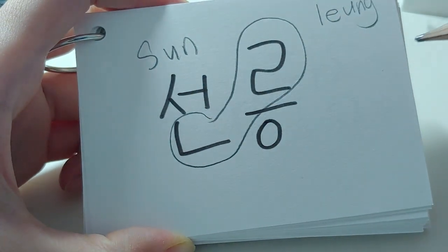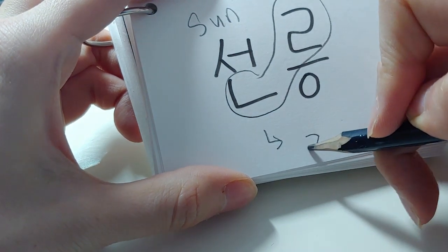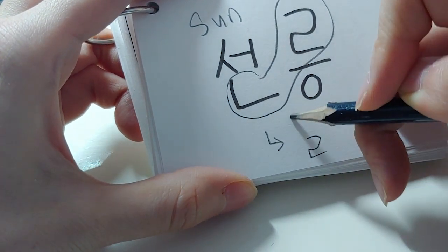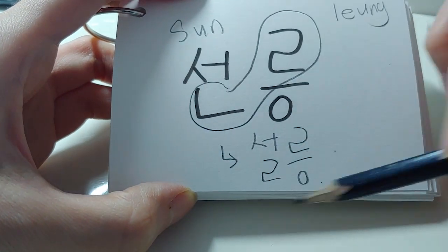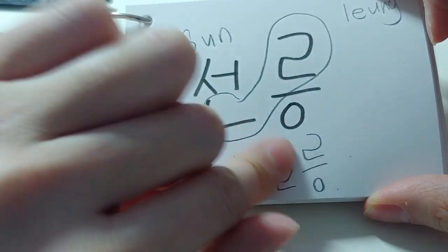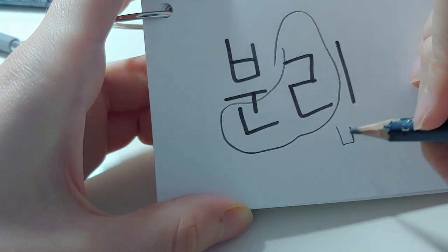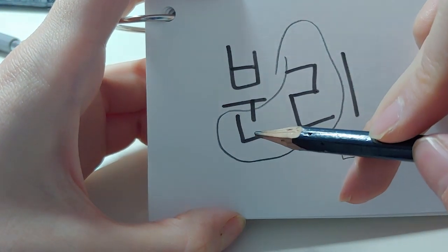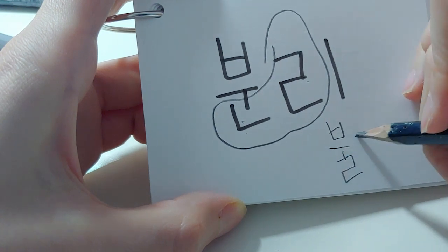선릉, 선릉, 선릉. But it's way easier for us to follow the assimilation rule and pronounce it like 설릉, 설릉, 설릉. It's one of the subway stops in Seoul. So next example is 분리, but instead of reading it as 분리, we read it as 분리.